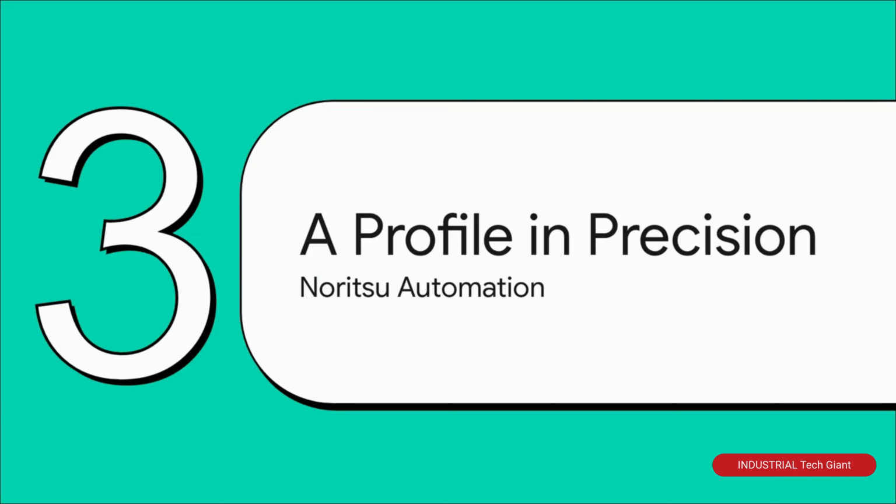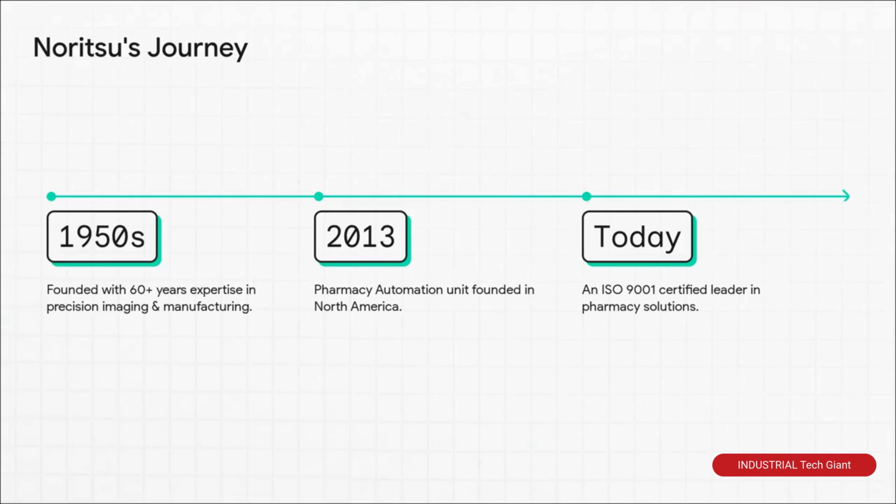Okay, to make all of this a little less abstract, let's look at a real-world example. We're going to profile a company called Noritsu, which is a big leader in building these advanced automation systems. And a company like Noritsu didn't just pop up out of nowhere. Their story actually goes back over 60 years, and not in pharmacy, but in precision imaging and manufacturing.